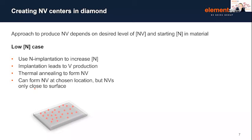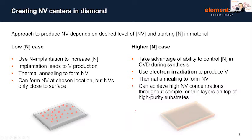If instead we want to create higher concentrations of NV that exist throughout the bulk of a diamond sample, we can take advantage of the ability within CVD to actually deliberately add back in a controlled amount of nitrogen into the process. Then again, as before, we can use electron irradiation to produce vacancies, thermally anneal to produce NV, and through this method, we can produce, if we want to, high concentrations of NV that exist throughout the sample, or alternatively, we can grow high nitrogen layers on top of the high purity substrate, and then have comparatively thin homogeneous layers of NV in an otherwise high purity sample.